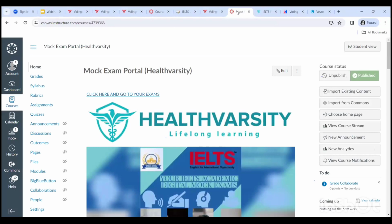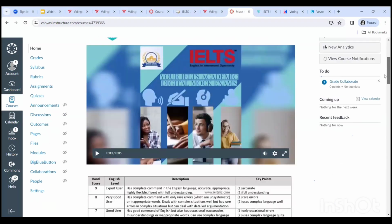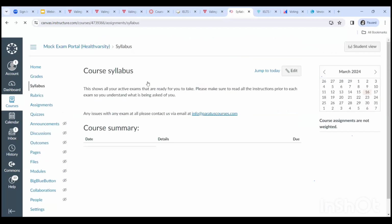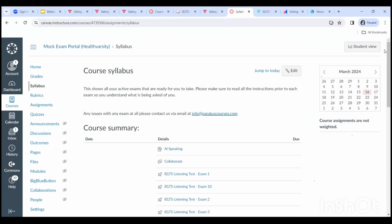This is very important. What you need to do is work through the program with the videos, the interactive activities and the speaking exams, and you'll have access to all of that. But then you need to come back to this mock portal to try out all your exams. When you come to your home page after you have been given access, you will click here to go to your exams. And here is what you'll have.